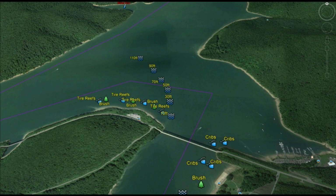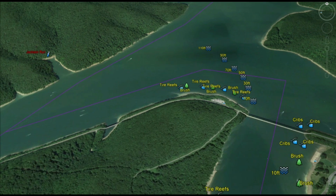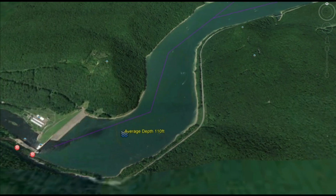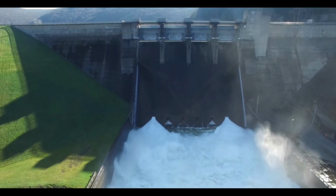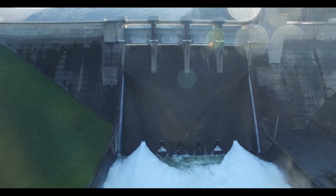So think of this as we're kind of coning it out. You have 10 feet here, you have 30 feet here, you have 50 feet here, 70, 90, and 110. So again, your drop-offs and your structure points, these are all solid areas for you guys to do some fishing. We're going to come down the left end of the lake past Jackson Run. Please note that the purple line for the channel kind of wraps around the point here and continues down, but this channel will also continue all the way down the lake to Kinzua Dam outflow. Now the average depth here is 110 feet, but the dam offers excellent shore fishing because there's a lot of options for you guys to go and fish that area.